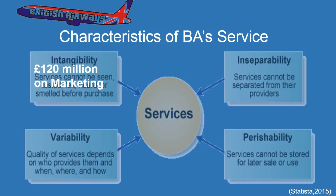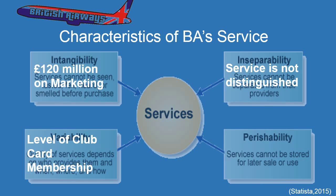There is a degree of variability about the service provided, and this depends on the level of Club Card membership. The service provided cannot be distinguished from the service provider. The service would therefore be considered inseparable.